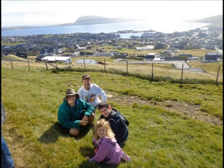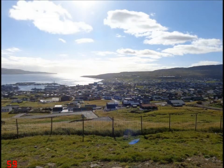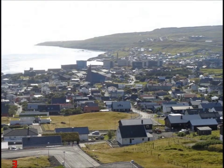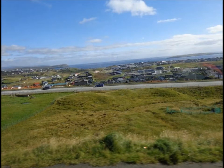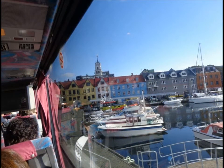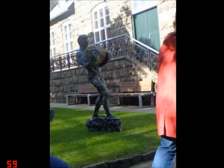This is us. In the background, that is the capital city of Tórshavn, smallest capital in the world. This is the harbor right out of Tórshavn. A lot of boats there. Very active port. They only have one warship, and it has a 20 millimeter machine gun, which is not a whole lot of millimeters. And that's the biggest gun that the Danish will let them have.